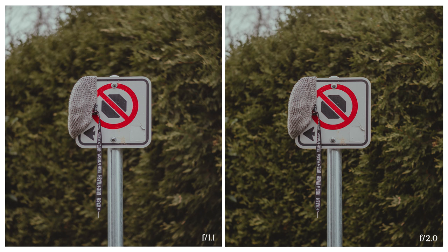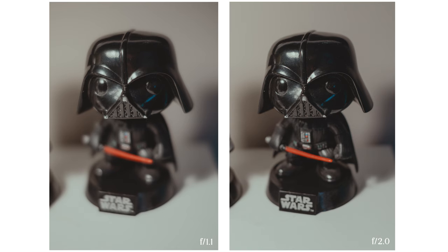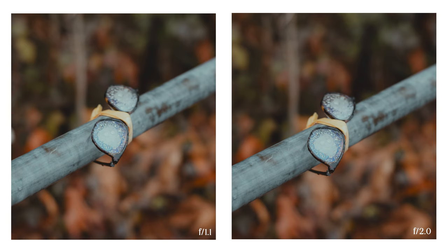Some downsides as well, keeping in mind it was $100, which I'm pretty sure is like $20 American. It is definitely super soft, especially at 1.1, which is to be a little expected, but it's like very soft in almost a smeary kind of way, like if you put butter on the lens, or like a haze or mist filter in more relatable photographic terms. There's a good amount of chromatic aberration as well.